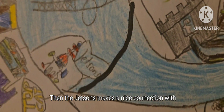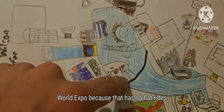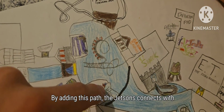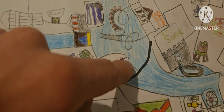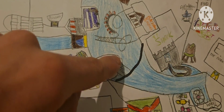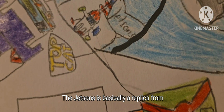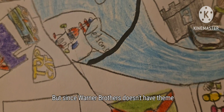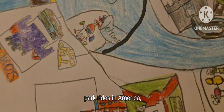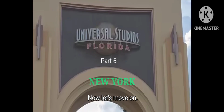Then the Jetsons makes a nice connection with World Expo because that has no flat rides. By adding this path, the Jetsons connects with both Hanna-Barbera and World Expo. So it's not just the thrill rides, it seems more of a futuristic land. The Jetsons, it's basically a replica from Warner Brothers Movie World in Abu Dhabi. But since Warner Brothers doesn't have theme park rides in America, we're putting the Jetsons over here. Now, let's move on.